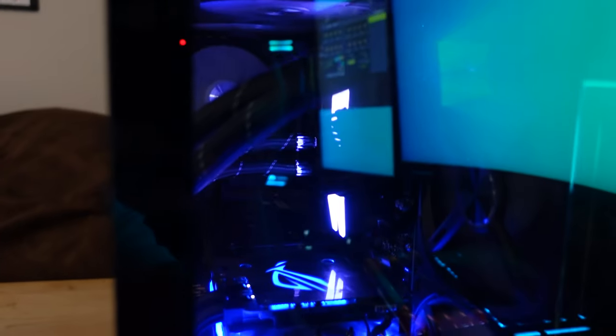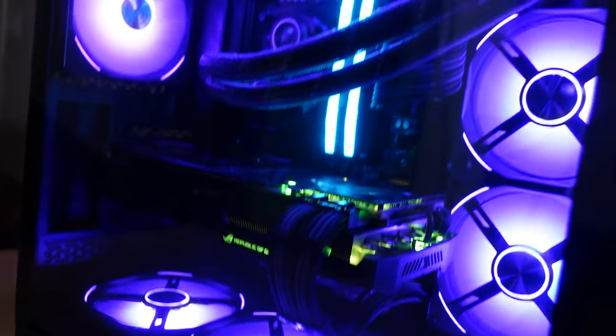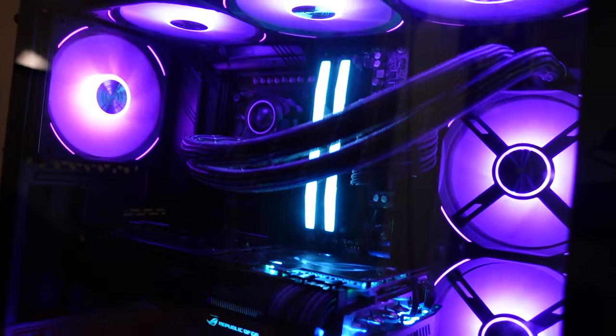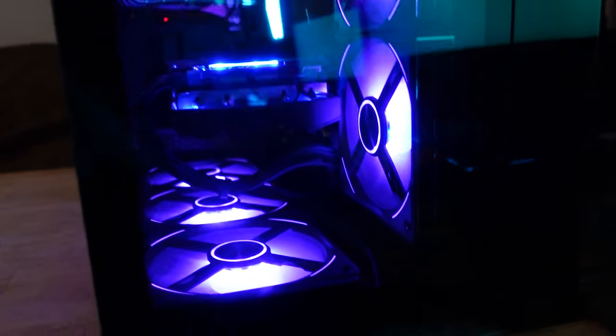All right, so computer's together. I think we're looking pretty dang good. I don't think you could beat a computer like this for $900, honestly, even if it's just a 1080 Ti coming with this thing. So let's get this thing tested, play some games, see what we're looking like.